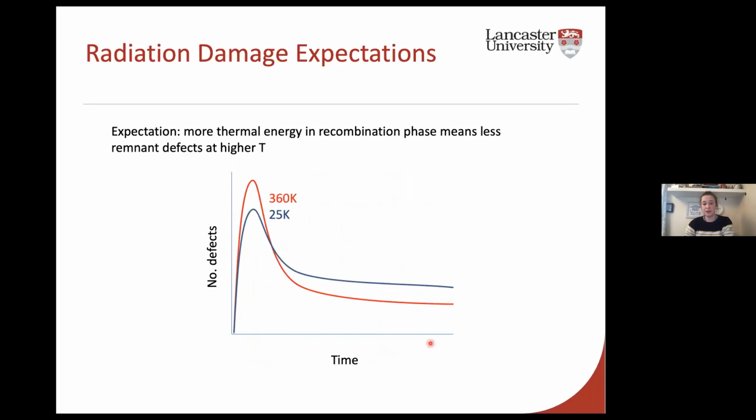And what might we expect with the two temperatures? Well, at 360 K, there's more thermal energy. Perhaps our atoms are a little bit further apart. There's more room and more energy to do damage. So there's initially more damage. But actually, because they've still got that thermal energy, they can go and find their like sites or their own sites, and they can recombine and end up with lower overall defects than the 25K case.